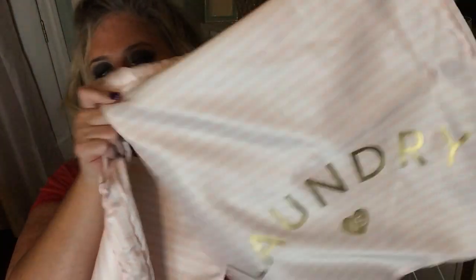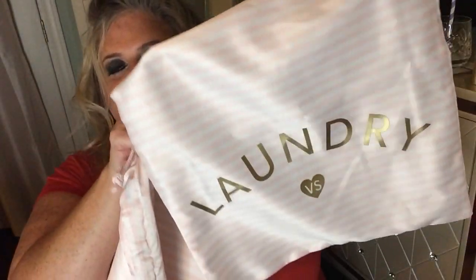I wanted to show you one more thing before we get into the weight stuff. I got these from Victoria's Secret because when we go traveling, I always use the laundry bag that they give you in the closet, when you want to send out your clothes to be cleaned or pressed. So this is a little 3-piece set at Victoria's Secret, and I thought it was so cute, to use when you're traveling.